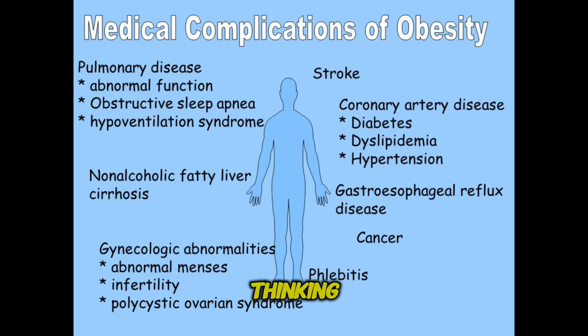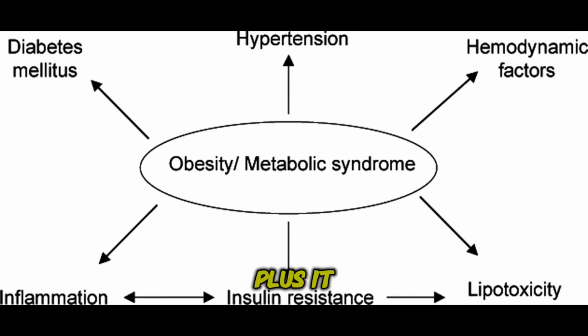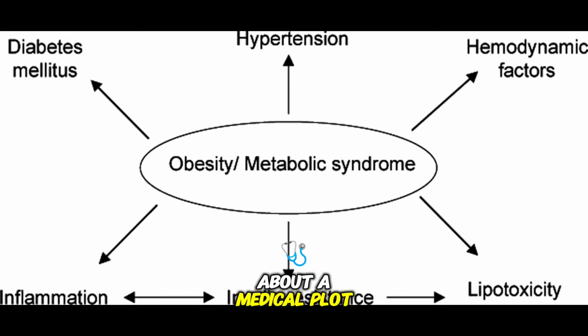Now, you might be thinking, "So what if I gain a few pounds?" But here's the kicker: unexpected weight gain isn't just about tight jeans. It can lead to a whole host of health issues. We're talking increased risk of heart disease, type 2 diabetes, and even certain cancers. Plus, it can worsen the very conditions you're trying to treat with these medications. Talk about a medical plot twist.